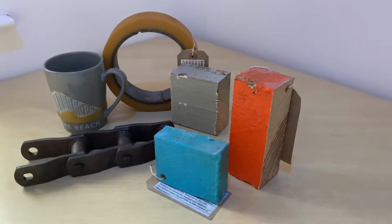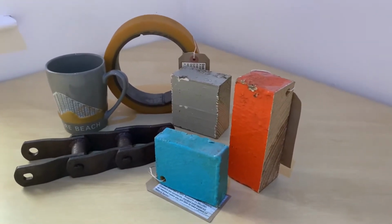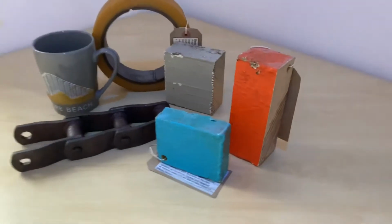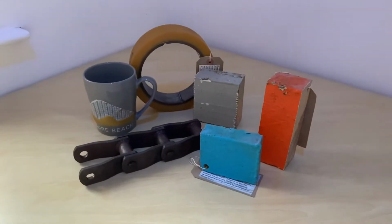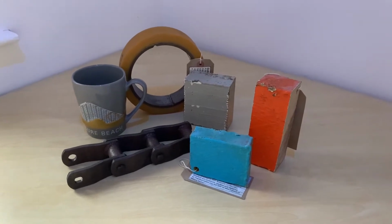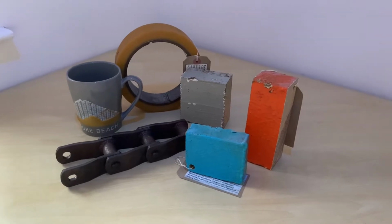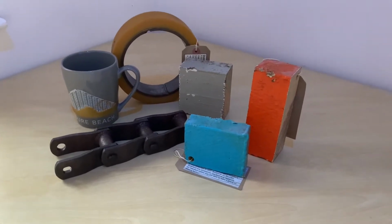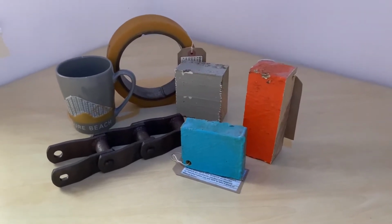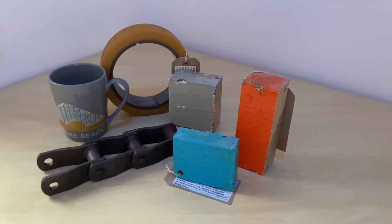So I've collected quite a lot over the years because I've been a theme park enthusiast for as long as I can remember. Today I'm just going to talk through some of it. I've cleared all my desks so I can put it all up on here and talk about it. We're going to go through all the interesting bits I've got, and we're going to start here with some ride parts and one of my favourite Blackpool Pleasure Beach mugs.